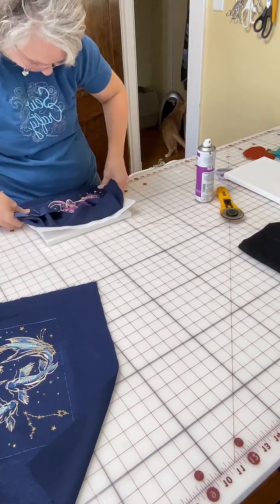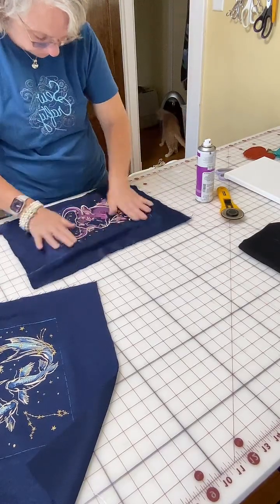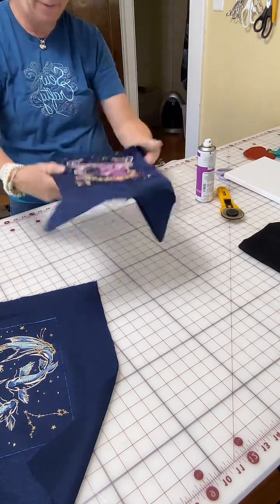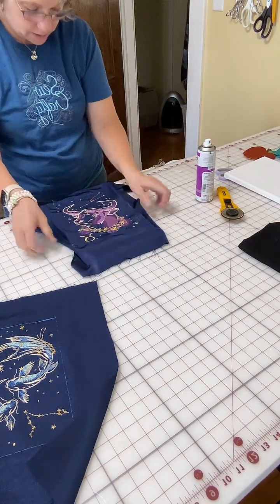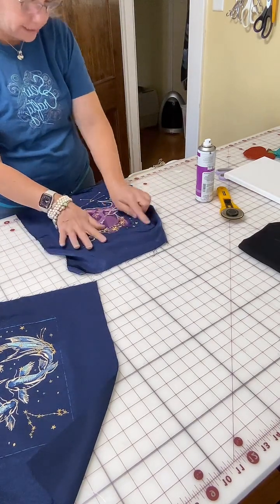Okay. All right, now, so there, that's what it's going to look like. And it's just stuck here. Now I'm going to take out the basting.